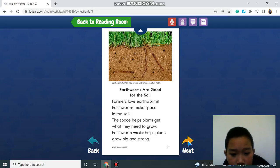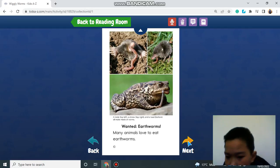Earthworms are good for the soil. Farmers love earthworms. Earthworms make space in the soil. The space helps plants get what they need to grow. Earthworms' waste, which is compost, helps plants grow big and strong.